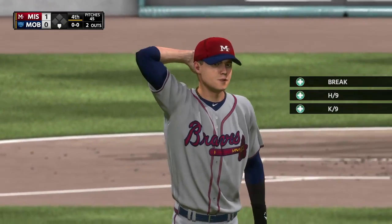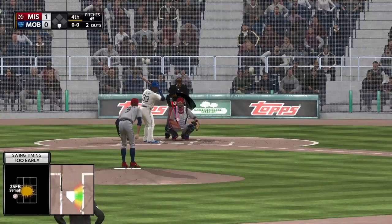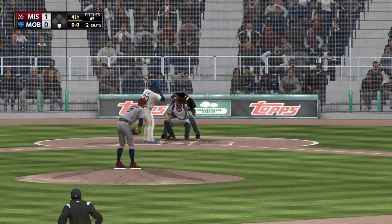He's got good swing and miss stuff in this game. That's back-to-back Ks, and that was his 9th of the game. If you're striking out one or more an inning, you're throwing the ball pretty well.